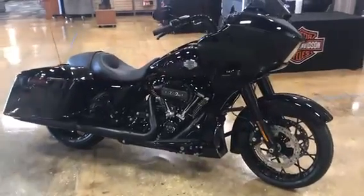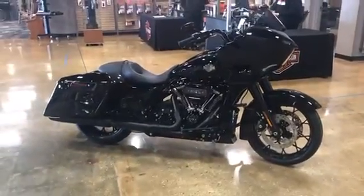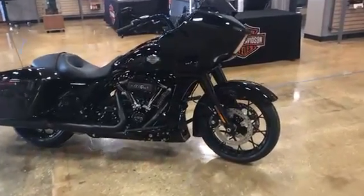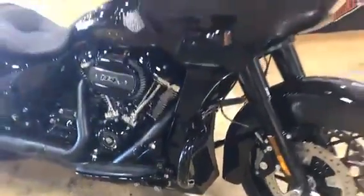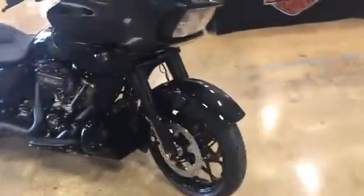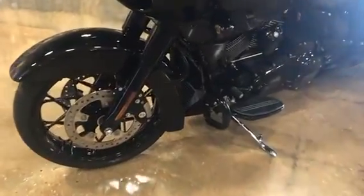So we just got this brand new 2021 Road Glide in. We sent it in the back. Our parts and service department put on the Road Glide front spoiler kit. I just want to show you guys and gals this. Really dresses up the bike nice. It is standard on the CVO Road Glide. Doesn't cost a whole lot of money. And it really customizes the bike, really nice.